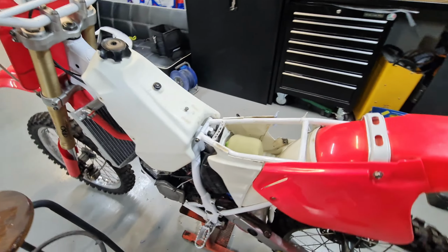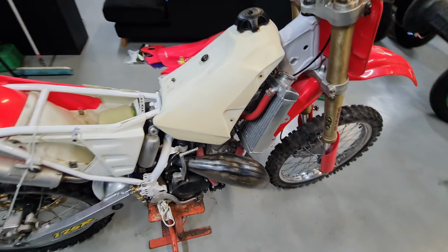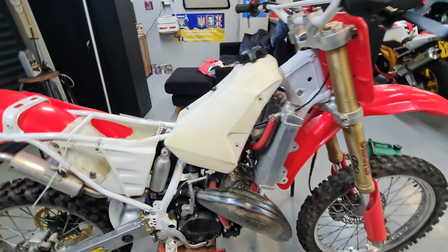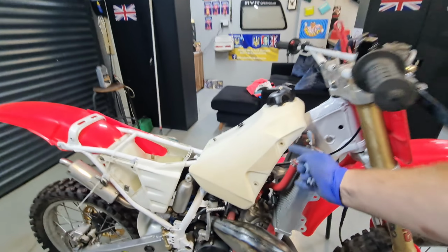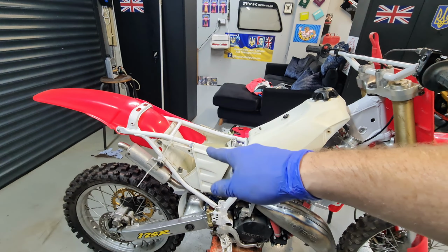There we go, starting to look a lot better, isn't it? A little bit of dirt shifter and some 400 grit paper has brought that out lovely. I've done the frame as well, given it a clean over with some dirt shifter. It's starting to shine up a little bit, isn't it? So what I'm going to do now is get these panels put on, the seat panel and the side panels.